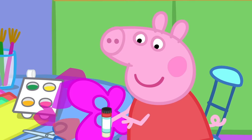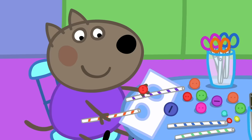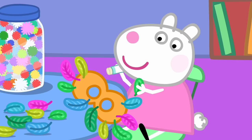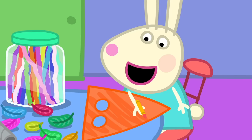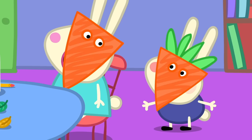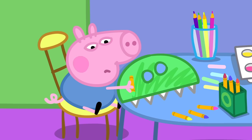Peppa is using coloured tissue paper. I'm making a butterfly mask. Danny Dog is using buttons and drinking straws. I'm making a robot mask. Susie Sheep is using feathers. I'm making a magic owl mask. Twit-twoo! I've made a superhero mask. I've made a carrot mask. And my little brother Richard is a baby carrot. We like carrots. George has made a dinosaur mask.